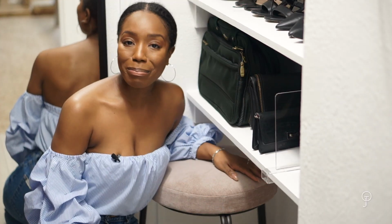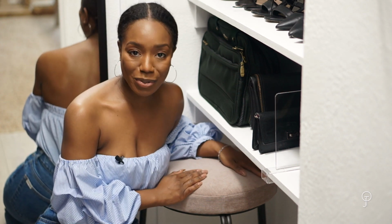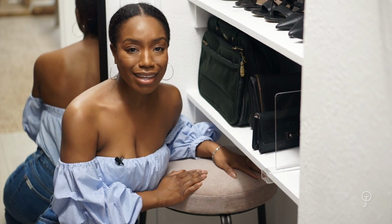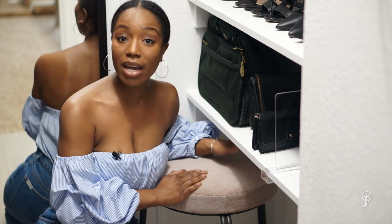So welcome to the bottom of my closet. The item that I'm leaning on is my footstool. I purchased it from West Elm, and I think it's one of the most beautiful items that I added to this space. When I first took on this project, I didn't think that I would be able to have enough space to sit in this closet because it is small.